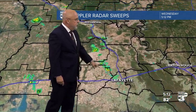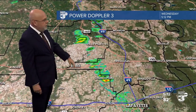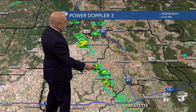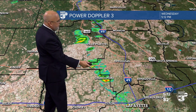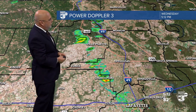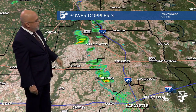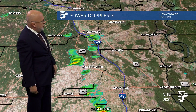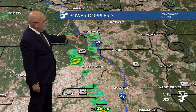Locally in Acadiana, as we dial into Power Doppler 3, we have a little bit of a cloud street here showing shower activity right over the Church Point area, northeastern Acadia Parish, western St. Landry Parish, near the Lawtell area on westward, and then up through the Ville Platte area, Mamou, and then farther to the north we see those showers just about reaching the Cheneyville area, heading into Rapides Parish.